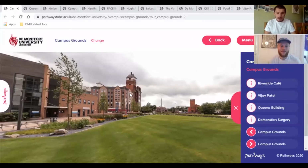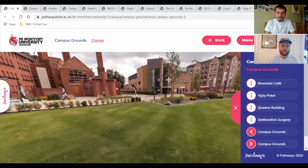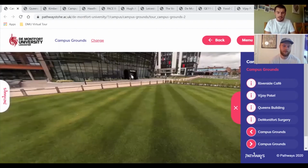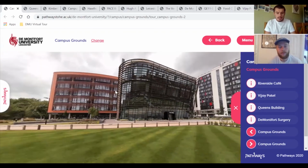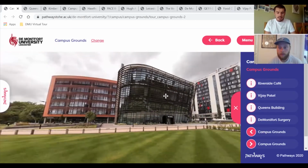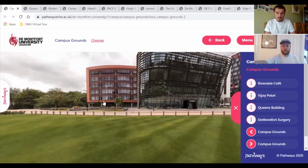Right, so here we are on the DMU campus. So as you can see, it's a very spacious campus. We've got a lot of green space. Here we are in front of the VJ Patel building, which is our newest building and probably our real showpiece. A lot of money was spent on redeveloping and redesigning the building. This is the Art and Design and Humanities building, but we'll take more of a look at it later, as we will down here at the bottom, the Riverside Cafe as well.